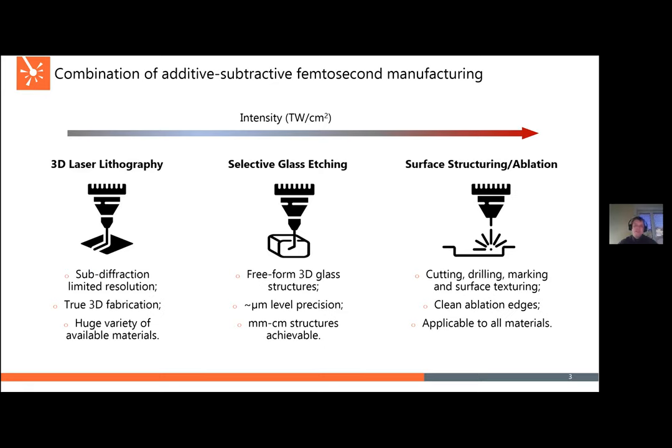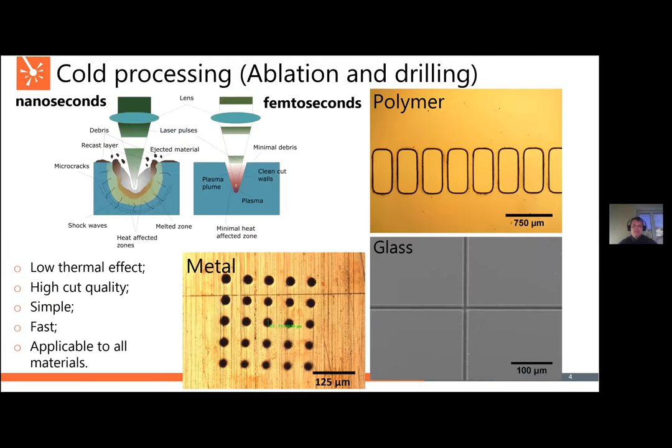So for this particular presentation, the relevant processing regime is what's called cold processing or just ablation. And it was talked about quite a lot by the previous speaker, and I will not go into too much detail about that. But the idea is that you just focus your laser light, and due to ultra-fast light-matter interaction, the cuts can be extremely precise and extremely clean. And they can be used for virtually any material.